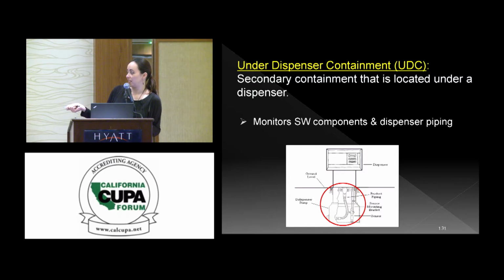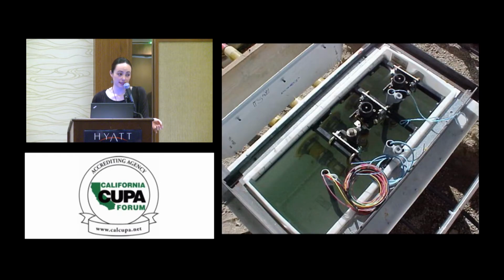And also any piping in here, for example, above the shear valve, any piping above that is not regulated by USTs. That means not regulated by Title 23 or by the Health and Safety Code 6.7, I'm sorry. But if there's any release there, it's gonna get captured in the UDC. Now, it gets captured there, but then how are you? Oh, not there yet. That's an actual photo of a UDC.